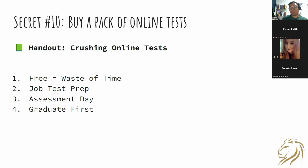Graduate First is probably the most up to date. Job Test Prep are real in terms of their user interface. Job Test Prep are best, I feel, for having the most recent tests. So if Job Test Prep say they've got HSBC's tests, they've got HSBC's tests until HSBC changes them. So that's why I like them, because they're really on point for finding the closest test to the real thing.